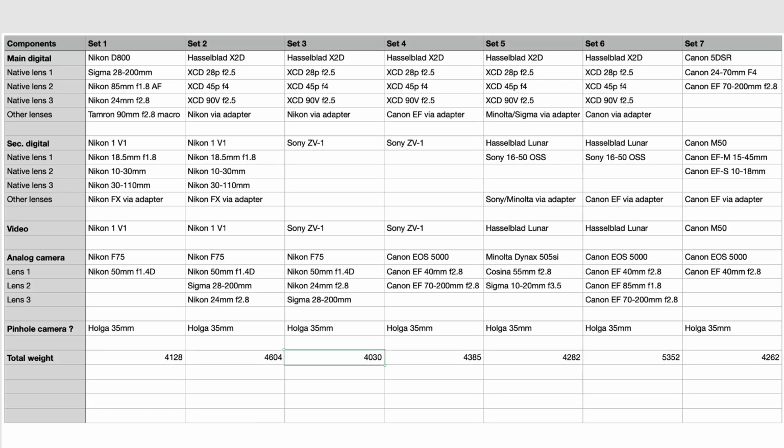I am in favor of either the Hasselblad Nikon V1 or one of the Hasselblad Luna setups, although the full Canon setup is also to my liking. But the Hasselblad Luna plus Canon EOS 5000 is by far the heaviest. That is probably a no-go. But what do you think?